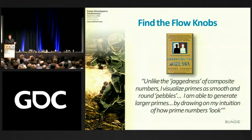There's this great book, Embracing the Wide Sky, by Daniel Tammet. He has Asperger's and he's a numeric genius. He sees prime numbers as pebbles, and all other numbers are these jagged things. He literally sees it that way when he looks at it on a page. And you need to develop that same sense. For me, it's a click. When I know I've set the right value, it clicks.